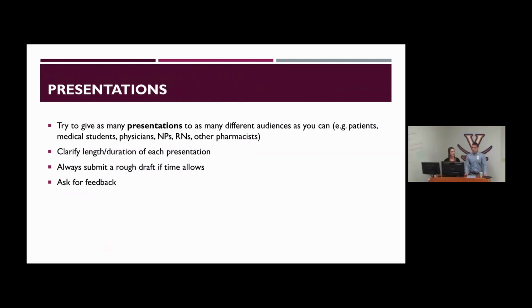When you do these kinds of presentations and include them on your CV, it's always helpful to include "presented to a class of 120 pharmacy students," so that when people are reading through your CV, they know exactly who the audience was and how many people you were able to present to. Always clarify the length or duration of each presentation. Sometimes you might only have 20 minutes and you have 65 slides, and that would be an unrealistic length.